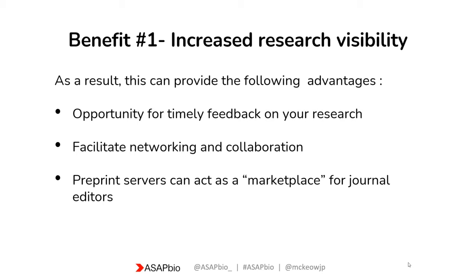Second of all, this can facilitate networking and collaboration. So through greater research exposure, you have an increased chance of reaching out to other researchers in the same or related fields. So this can culminate in new collaboration opportunities such as a co-writer on a grant, or offer networking opportunities that might not be possible normally due to distance, funding, etc.